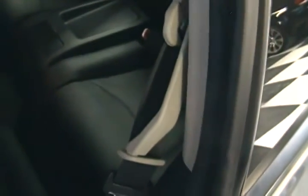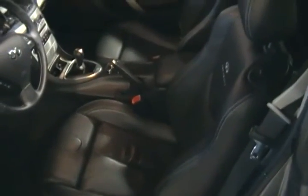Now, exiting the vehicle, you'll notice you have storage space for your cup holder, as well as your handle for your rear occupants. Now, being that this is the G37, this car was more designed to be a two-door sports car. It is more aimed after the 350Z, so you're not going to get too much generous legroom in the back, but it's still enough room that you can have an occupant in the back and without them suffering.